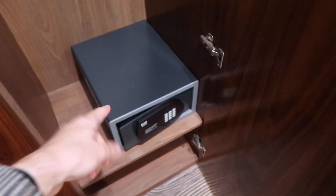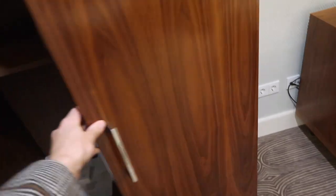I've just made it to the hotel room. It's very nice. Let me just quickly show you. You've got this entrance here. What's the wardrobe space like? Oh good, there's a big safe. That always fills me with relief that I can put my laptop somewhere safe.